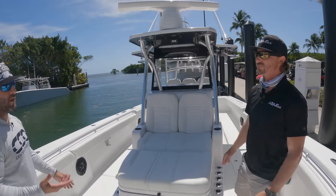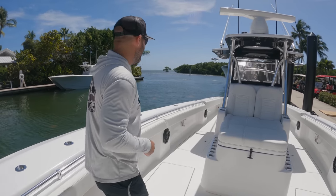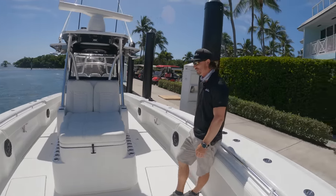I mean, you can use it for the family thing. You've been doing it. Yeah, you sent me some pictures teasing me, barbecuing and stuff like that. Yeah, 12 people on board. There's plenty of room up here. Yeah, but this thing is built to fish.